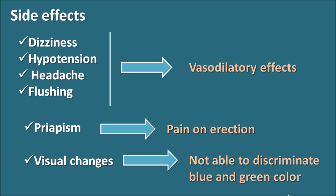So if a patient already has conditions like cardiovascular problems, liver failure or renal failure, particularly cardiovascular problems, this drug can produce hypotension and can increase angina because of decreased blood supply to the heart. This drug is given to produce erection in patients with erectile dysfunction, and it is taken 4 hours before sexual intercourse. So that's about sildenafil, which is widely known as Viagra and used to treat erectile dysfunction.